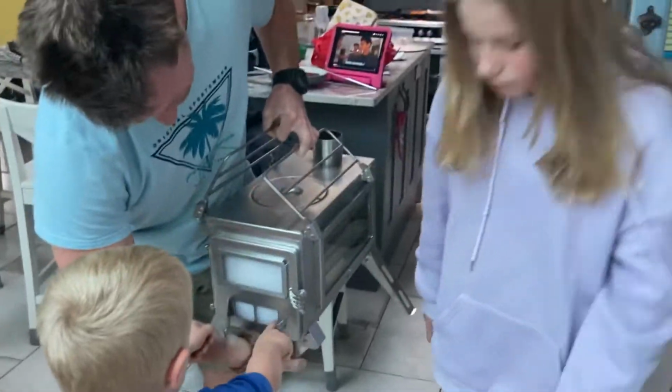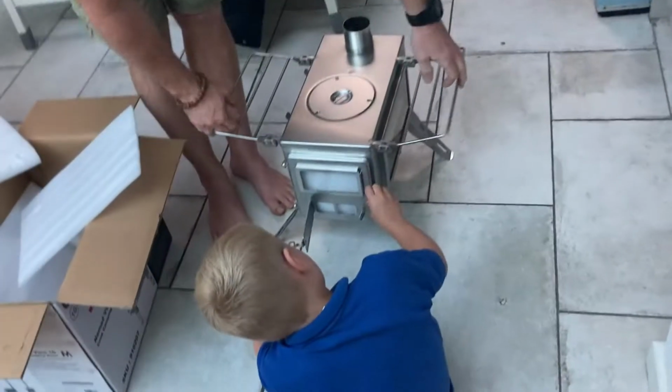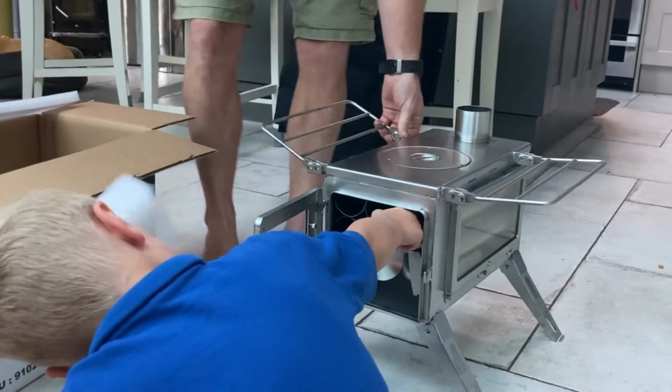If you go on to a channel called LoneWolf, I think it's 902, he has always got these amazing stoves up and running in his tents.